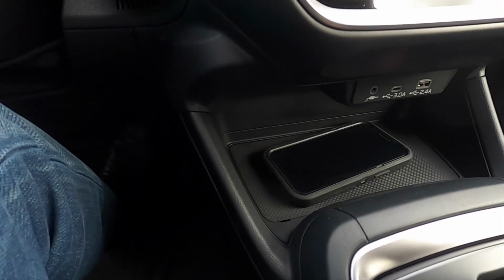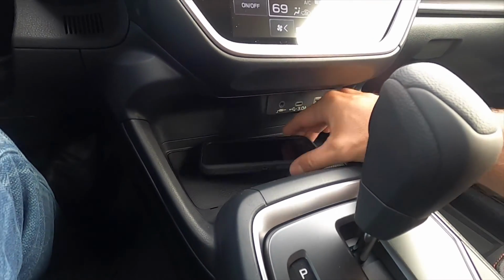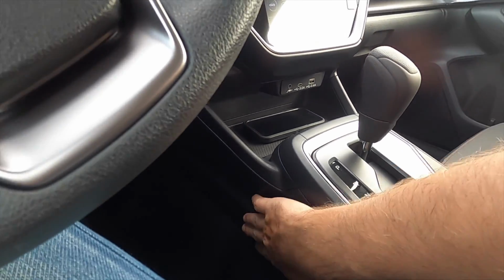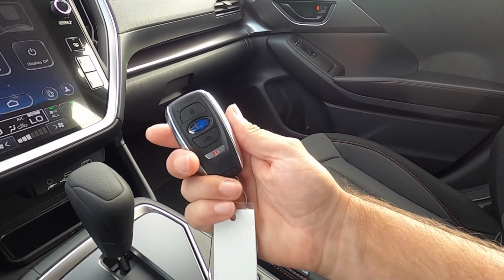Qi wireless charger we do not have with a USB port. This would be where the Qi charger is. There isn't any pass-through, and it's the same setup as the Crosstrek here. Here's the key fob for the new Impreza.